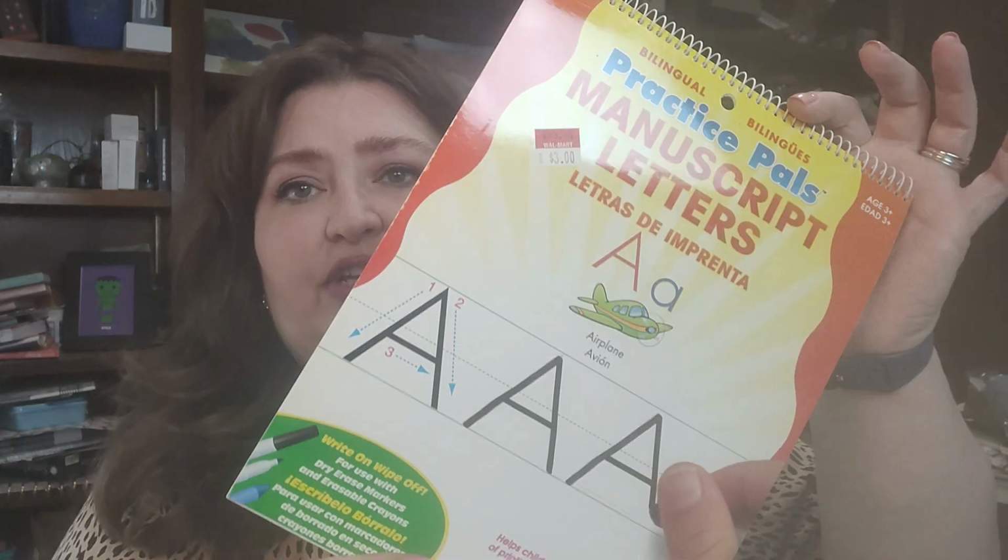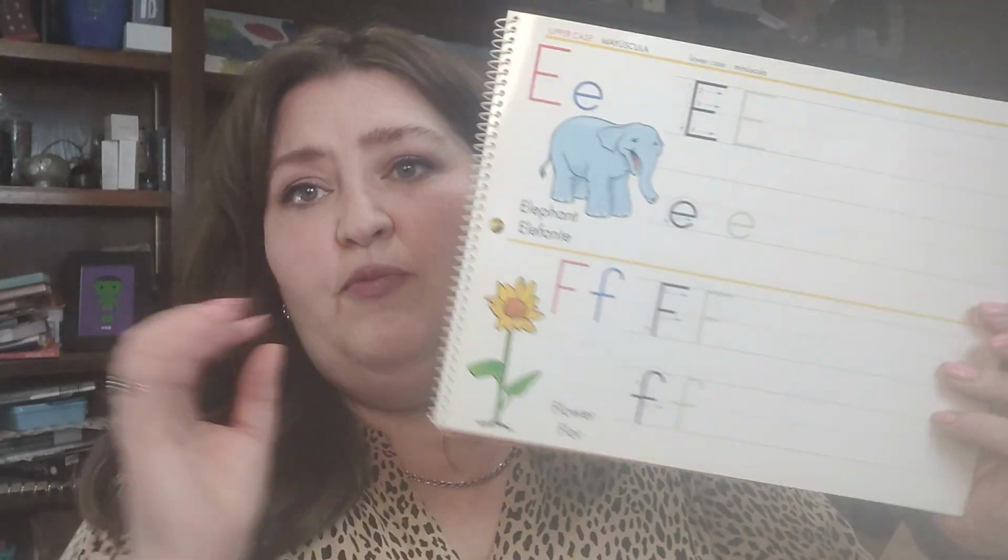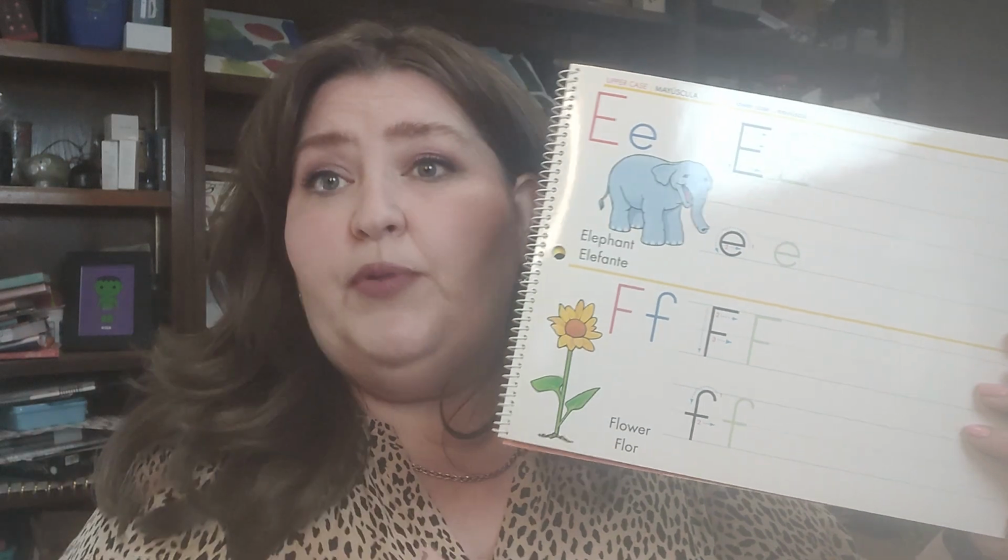Love them. To get into more writing stuff, you can get all types of reusable stuff. I'll be honest, this one is bilingual and I picked it up at Walmart on clearance for $3 years ago. And it's practicing your letters. And all you need, I believe, is a dry erase pen for this one. Or erasable crayons. Because in reality, if you buy a finite workbook, they're going to blow through it. They're going to be done. They're great. They're cheap. I've done it. But I really like these reusable ones better.